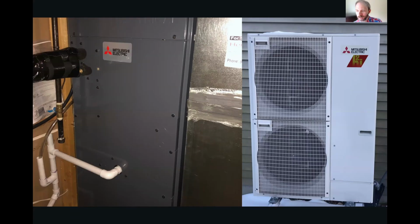The other thing I wanted to mention is that this system has no electric resistance backup. I decided not to have it installed. And I will promise you that even during the 2021 deep freeze cold snap that we got hit with, the system never had any problem keeping up and keeping my home cozy.